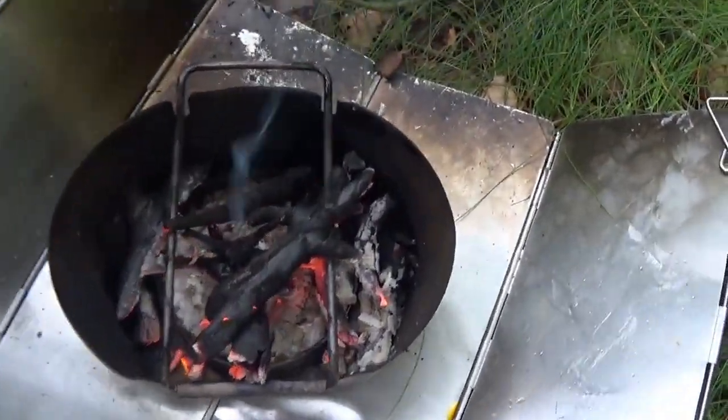The other thing is that if you leave your tinder to burn right down, because the rope beneath is fireproof, then all you're left with is a white powder, as it all converts from charcoal to white powder. So it's easy to just blow it off, pack up your kit and go. So there's another advantage. Right, time to eat.